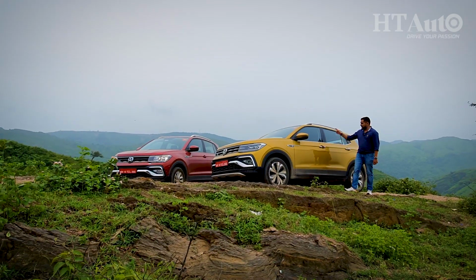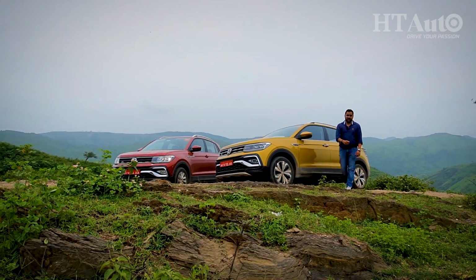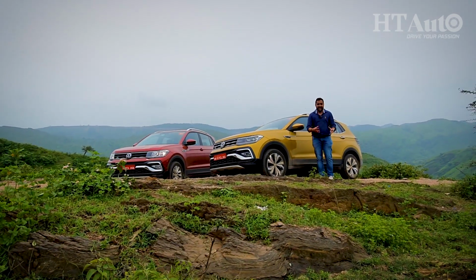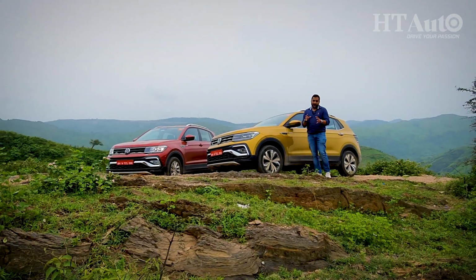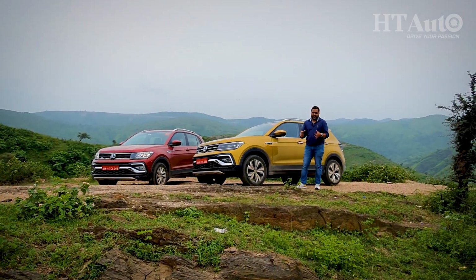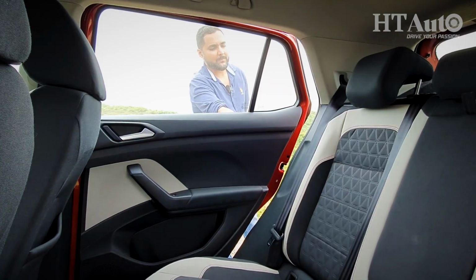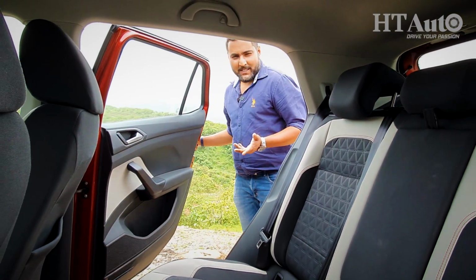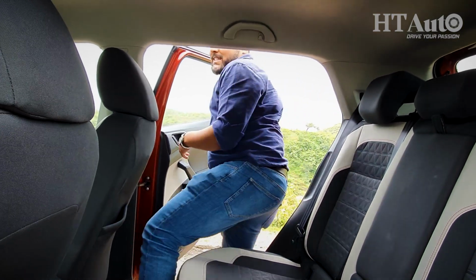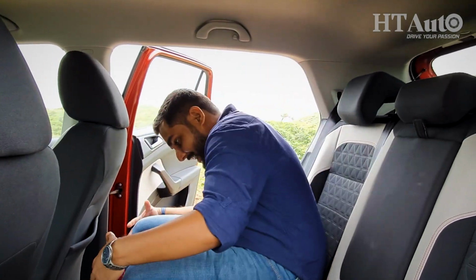The Taigun also comes with roof rails, and yes, for anybody who's interested, these roof rails are functional. We've seen that in play with a cycle being mounted on top. We're not very sure what weight it can support, but the fact that these are functional roof rails is a great thing. Now the proof of the pudding, of course, is how comfortable this car is on the inside. So we'll start with the cabin talk from right here in the back seat.